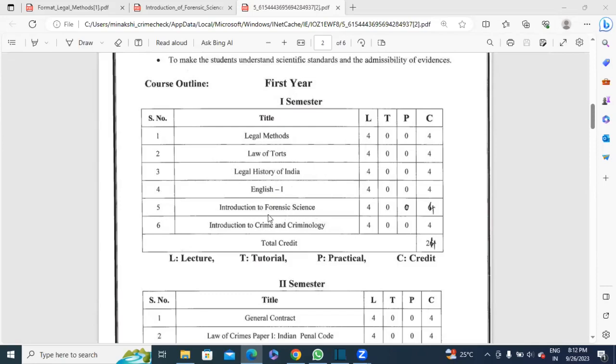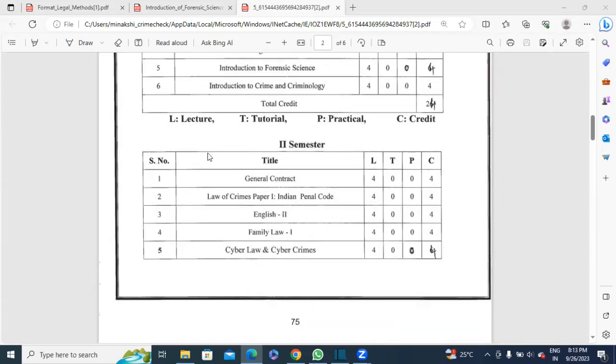Then introduction to forensic science and introduction to crime and criminology. Crime and criminology also sometimes you study in B.L.L.B, BCom LLB also, but this is like a new thing that you will study. Very interesting subject. A lot of students do have interest in this also. So if you are also someone having interest in it, you can also consider going for B.Sc. LLB. This is all that you will study for first semester, 6 subjects altogether.